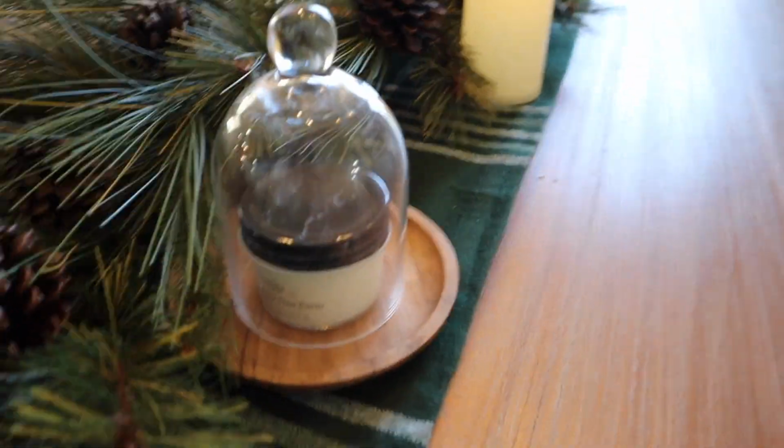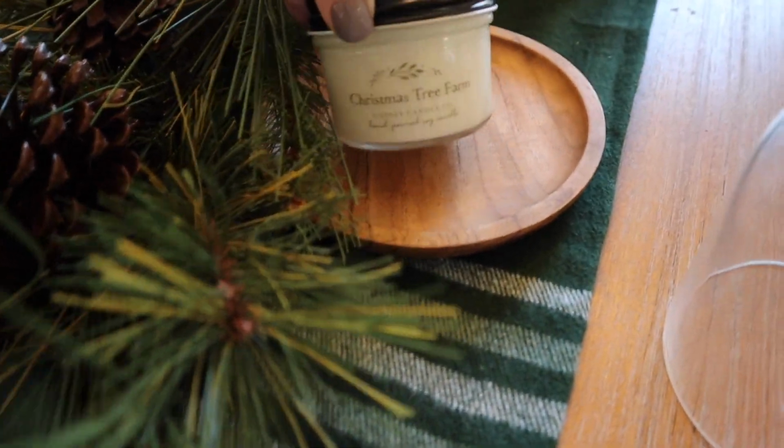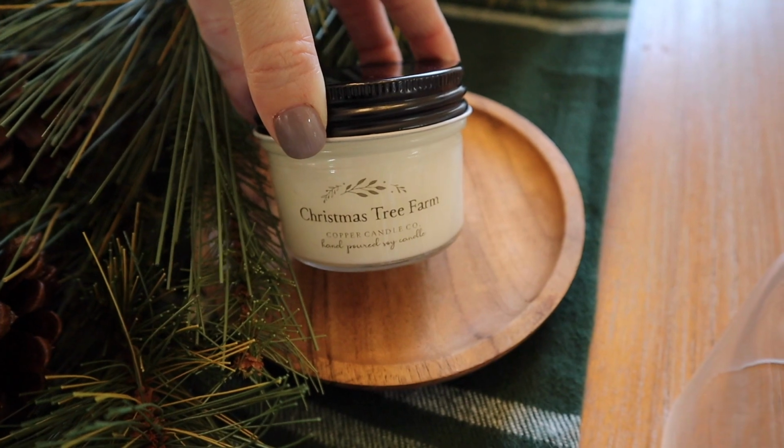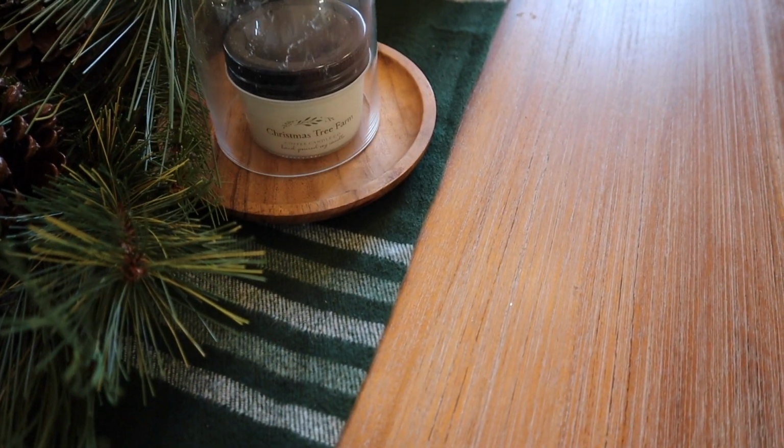And then on this side, I have a Copper Candle Co. candle. This one is the Christmas Tree Farm, and I think this is my favorite Christmas scent from them this year. It smells so good.